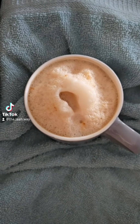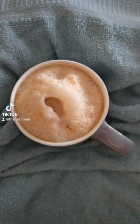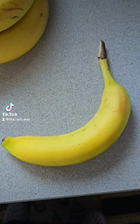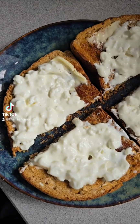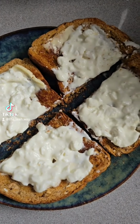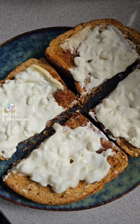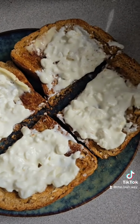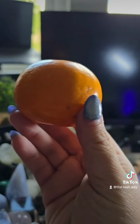What I eat in a day, day 10 on Mounjaro. So I had my collagen coffee this morning, and then for breakfast I had a banana because we were going out early, followed by cottage cheese on toast for lunch. I had a bit more butter actually because I needed to up my calories. Then I had a snack later in the day, which was a satsuma.